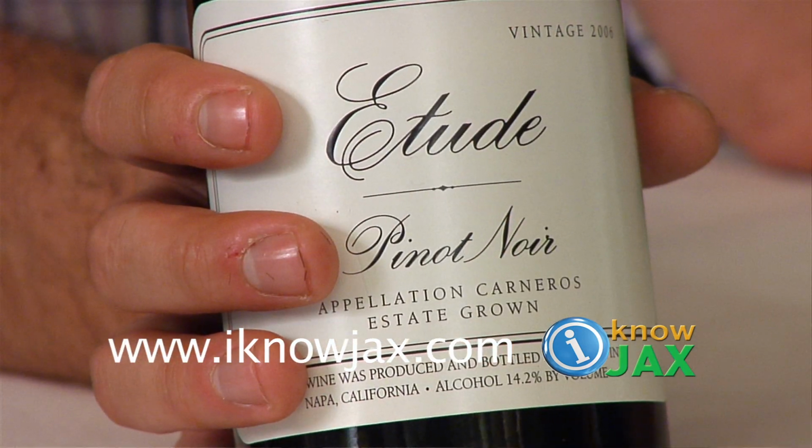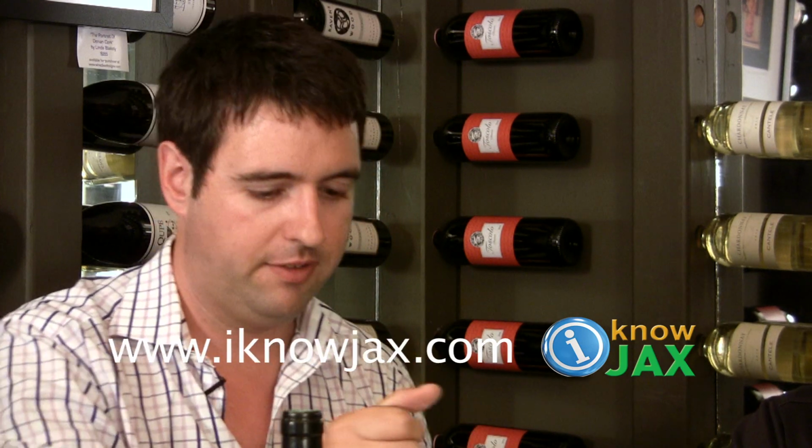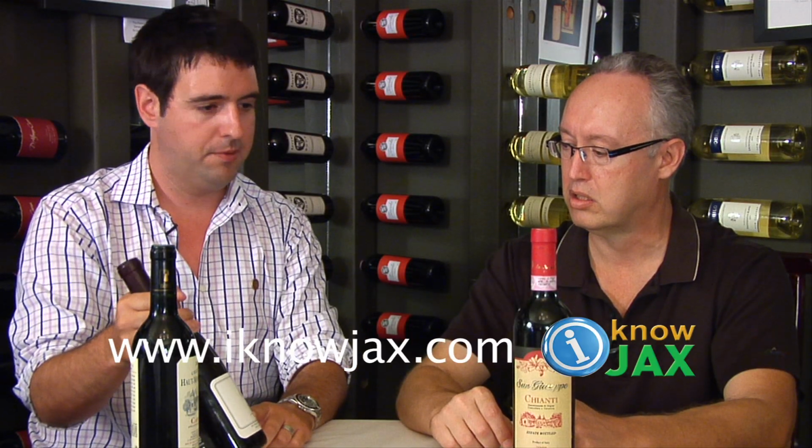With this Etude Pinot Noir, you'll notice that they actually are labeling the grape. With Chianti, you can look top, bottom, all over the place. It doesn't say Sangiovese. And that's an American wine. Yeah, the Etude's from California. American wines have a tendency to always put the grape, so you know what you're getting. Europe's really more about the place than it is anything else.